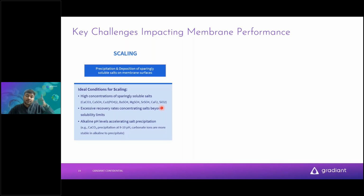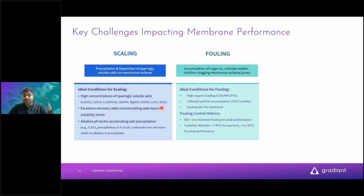So scaling being the first key challenge, then comes fouling. What does fouling mean? It is the accumulation of organics, colloids and biofilms which clog the membrane surface or pores. When microbes grow together, they form a shield called a biofilm. When that biofilm clogs the membrane pores, it doesn't allow the water to pass through, which is a performance reduction. Scaling is inorganic salts which clog the membrane surface, whereas fouling is organic matter that clogs the membrane pores.